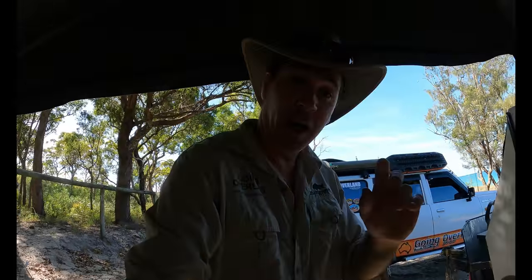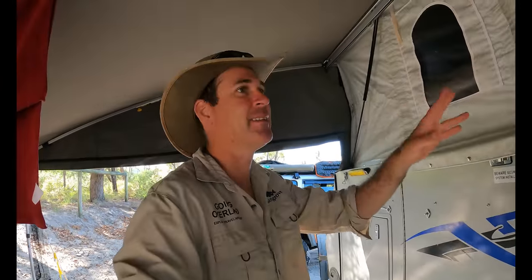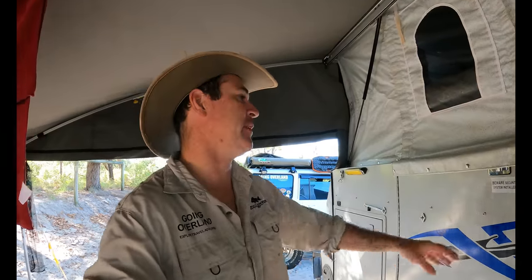Now inside the camper, look, I haven't cleaned in there, so it's a bit of a mess. The kids are still in bed, but I'll give you a quick look at what we've got inside there.